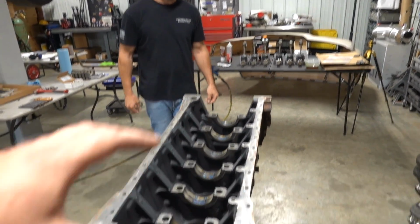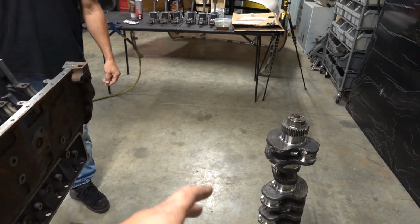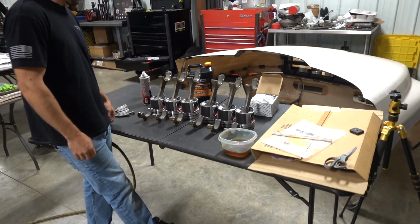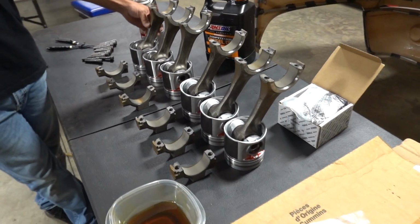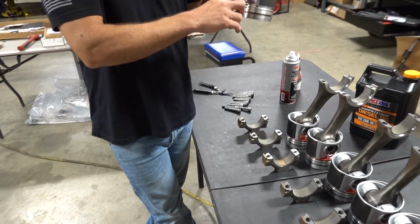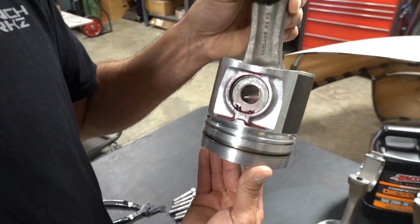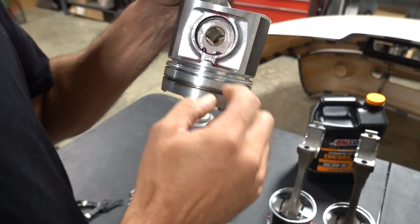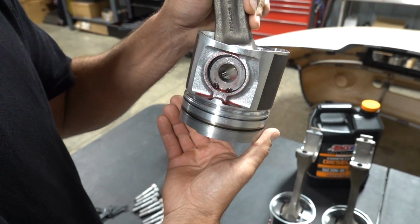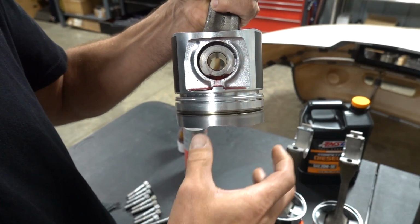So that's where we're at right now. We're gonna put the crank in there, start bolting some things down together, and check piston protrusion once we've got all that together. I try to make everything very uniform. I put the clips up so oil can stay there and doesn't get trapped in that hole. And I make them the same on both sides.